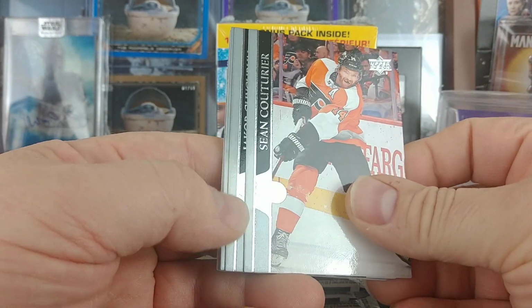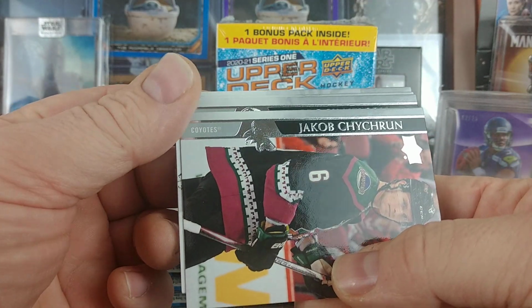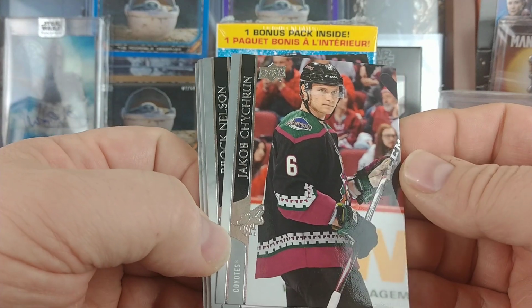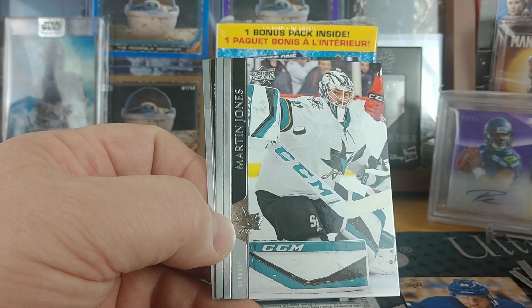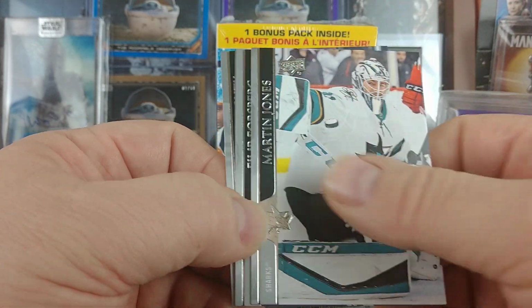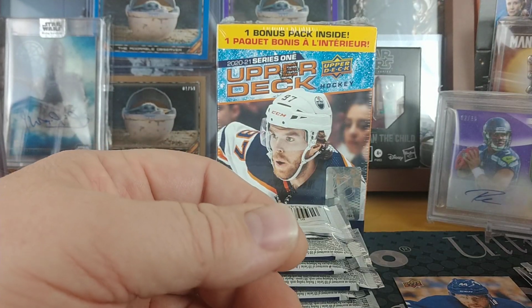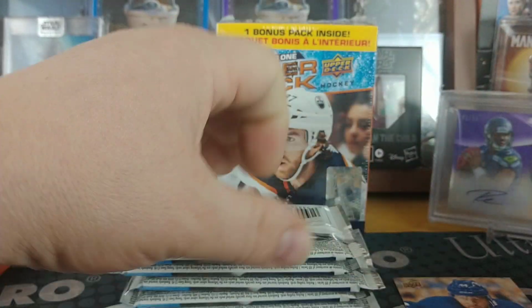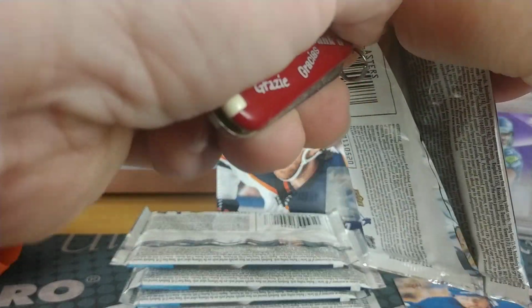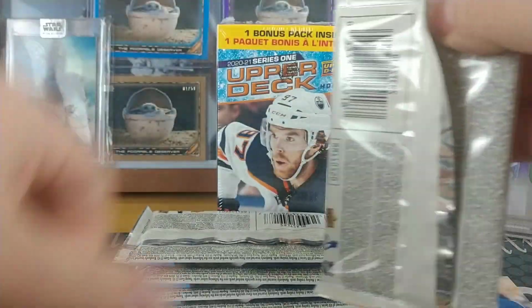Dylan Dubé for the Flames, Sean Couturier for the Flyers, Jacob Chychrun for the Coyotes, Brock Nelson for the Islanders, Martin Jones for the Sharks, Filip Forsberg, Rasmus Dahlin, and Drew Doughty. So that was a completely base pack, something that you don't get in Hobby. There should be 2 Young Guns, maybe 3 per blaster, but I guess we'll see what it looks like in this first one.